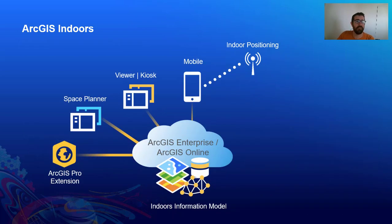Now, from an architectural perspective, ArcGIS Indoors is built on ArcGIS, and deployments can be on premises with ArcGIS Enterprise or hosted in the cloud with ArcGIS Online. Both draw from an underlying Indoors information model that's developed using a focused extension for ArcGIS Pro. Out of the box, Indoors provides client-facing apps focused on workflows like space planning, a web-based viewer or kiosk app to allow people to navigate, as well as native mobile apps for iOS and Android that can also take advantage of an existing deployed indoor positioning system, which provides very high accuracy while navigating indoors.